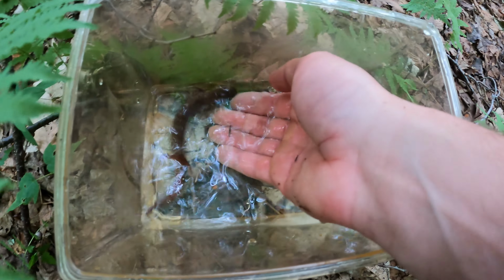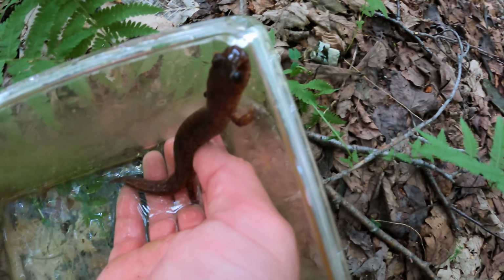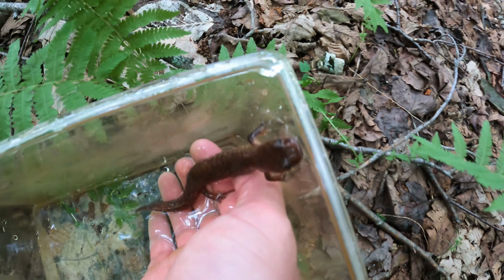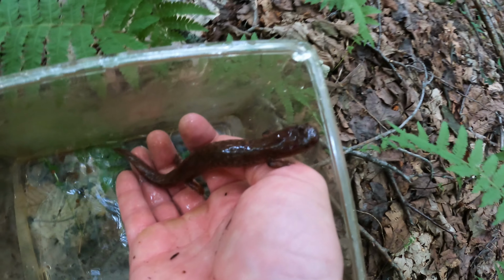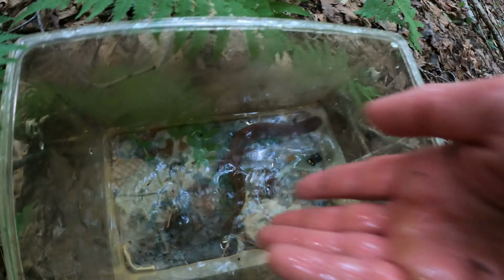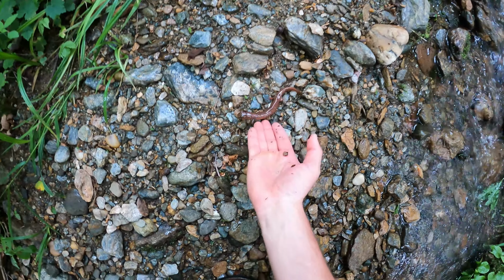Just a big honking salamander. They get nice and big. Look at how cool they look. They like these cold water, headwater streams. Spring salamander, that's why they call them that. But wow, they're cool. Just kind of gliding along.